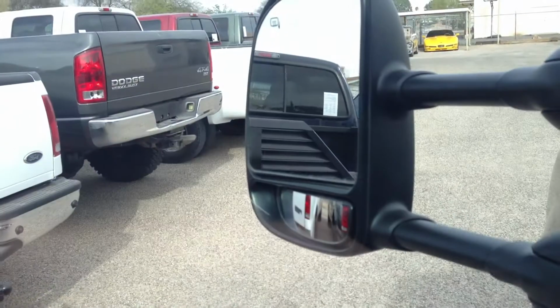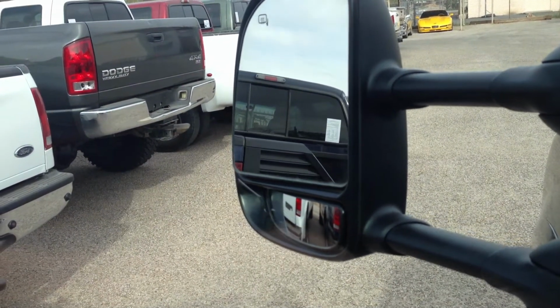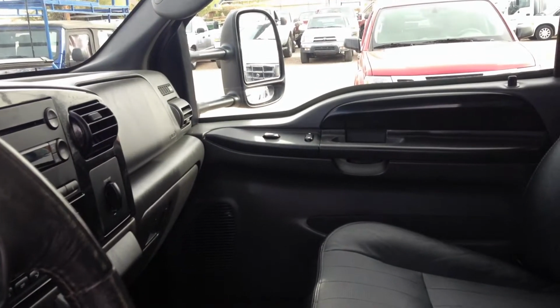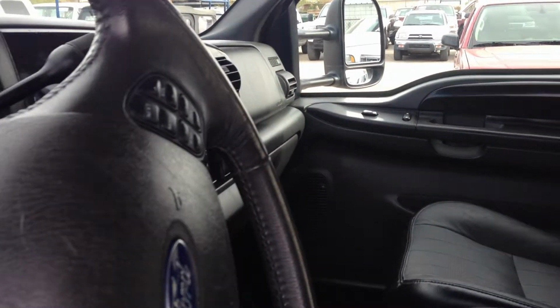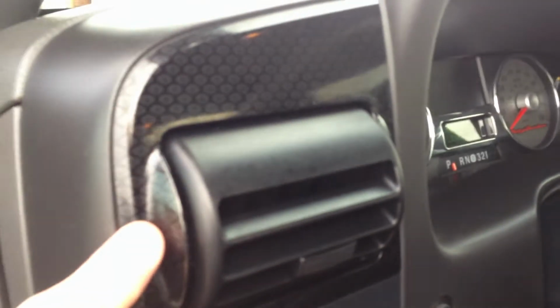Mirrors. Out, in, up, down. Let's go the other side. Out, in, up, down. Alright, mirrors work. Got the adjustable pedals. Let's see, down, up. Cool. We have all the Harley Davidson trim, looks good.